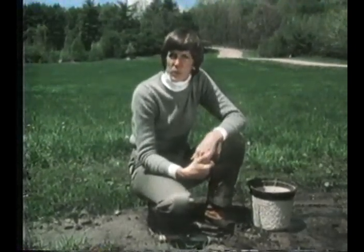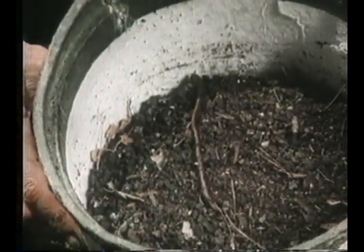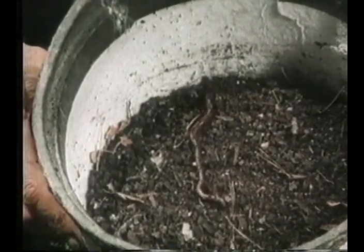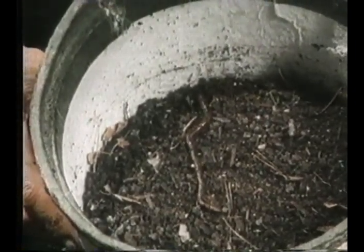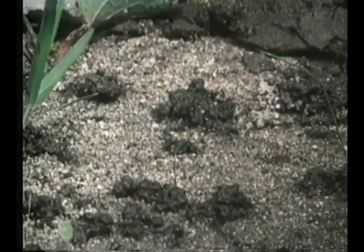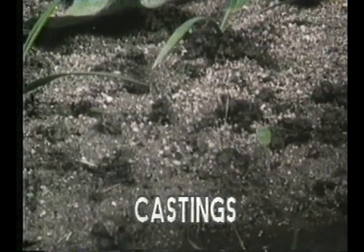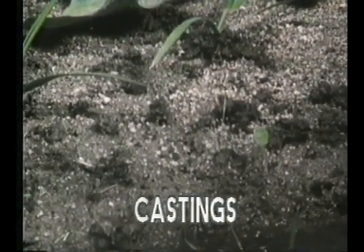It takes in food through its mouth at the front end of its body. The earthworm digests or uses this food in the soil as it passes through its body, and then it passes out the other end of its body as waste, or earthworm droppings. The waste, these clumps of things on the ground, are called castings. Whenever you see castings on top of the ground, you know there are earthworms under the ground.